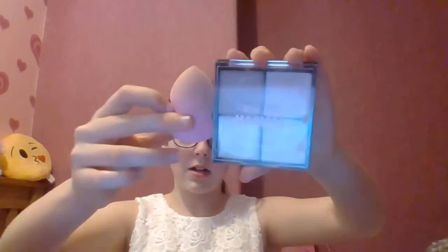Then I have an aloe vera Vaseline, which I love for my lips. My lips get really chapped in the cold at winter. Then this is a You Are Magical strobe kit. This came with it, but I'm currently using it for foundation. It was a unicorn You Are Magical strobe kit, which I also love.